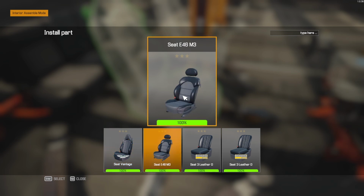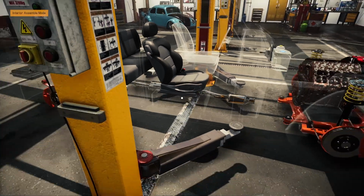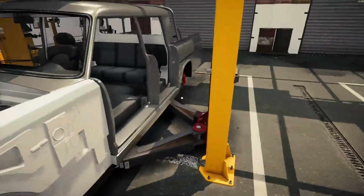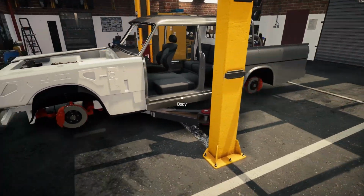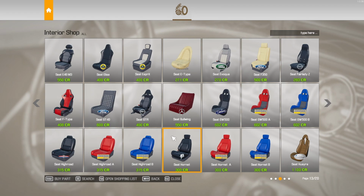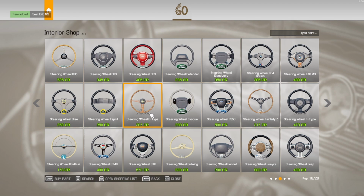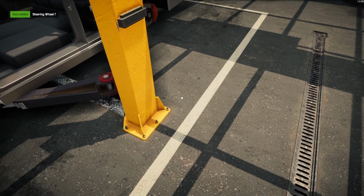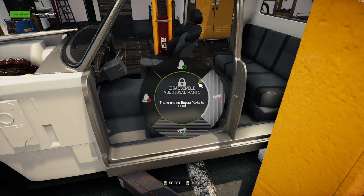Let's see about this one here. Okay. That's kind of a lower profile seat. I think that works out pretty good. Okay, so what was that one? Yikes. This one right here. So we're going to get another one of those and throw in a nice steering wheel here. Let's go ahead and add that.